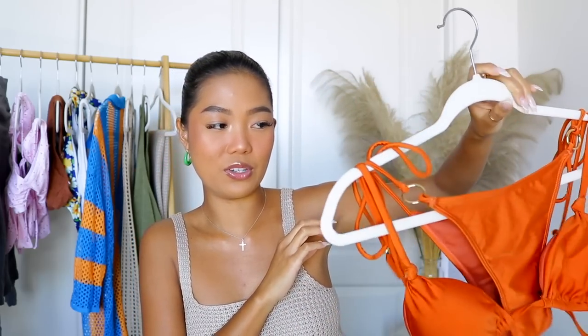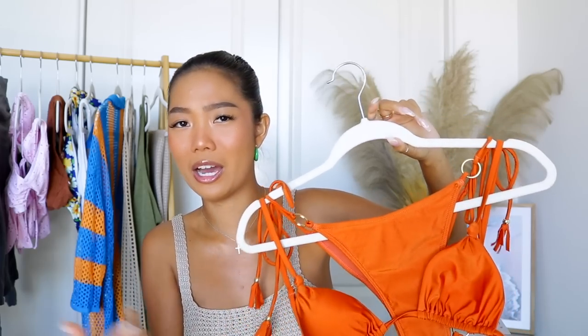I love all the strings. I love the style. I love the overall look and how it looks once the sun hits it. I don't know if you guys can see that little shiny glare to it, but it is such a gorgeous piece. It also came with padding, so you're not gonna nip through it, which is nice. And the bottom is a cheeky bottom, so I had to figure out the bottom situation, but other than that, I love it.